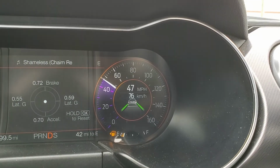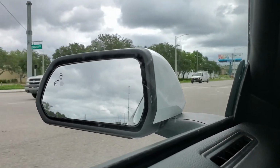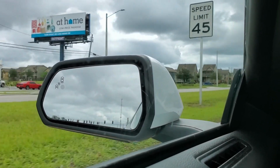That goes for all sides of the vehicle. If someone's next to you, on the mirror, see where the little car icons are? It's basically saying another vehicle's close to you, or you're close to them, and it will actually light up in an orange or amber light.